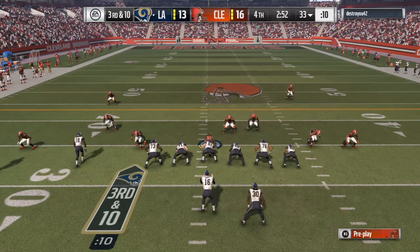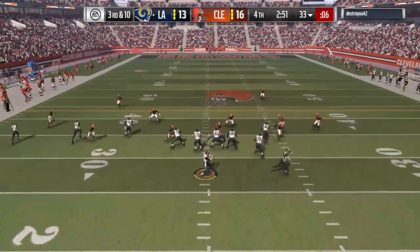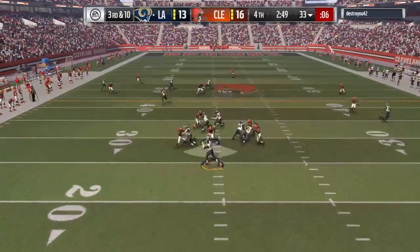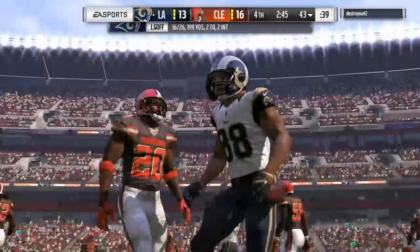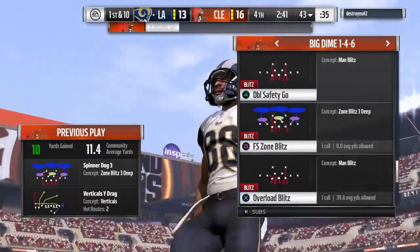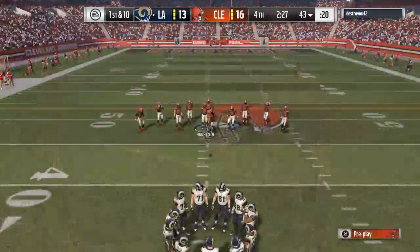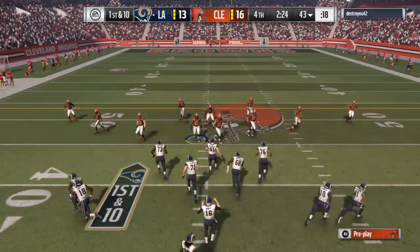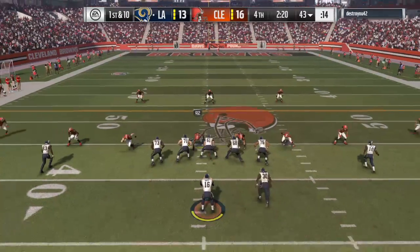So a third and 10, and defensively, a dime look, 6 DBs. From the gun on third down, Goff. And he comes back with one complete. It's a 10-yard pickup, and it moves the chains. Quick pass play there on the slant, Charles. Works out well for the offense. The offense loves it. The defender hates it. Hard to get through the body of the receiver to get to the football trying to cover a slant.